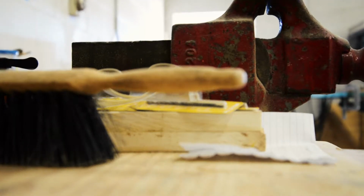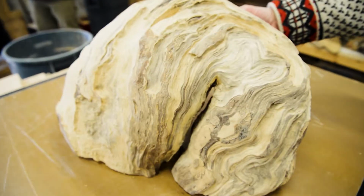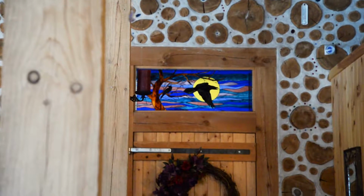So I think one of the things we've learned in this project is that a working landscape doesn't just happen on its own, right? We've seen artisans at work taking what would normally be pushed over the banks after a logging job and turned into bowls, and also beautiful houses like the one we're in today.